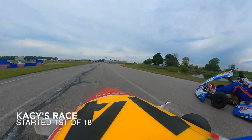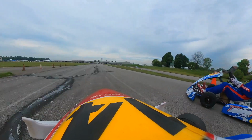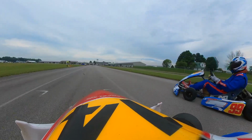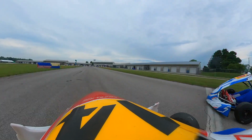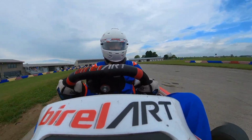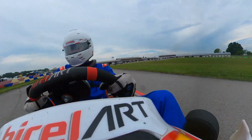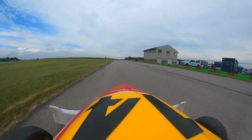On pole. Not very often I can say that. So I'm starting next to Brian. And I feel like a broken record, but the kart was just incredible. I had never had that much confidence as I did going into this race. Got a good start here. I'm pretty sure Ryan, who was behind me, gave me a nice bump, took the lead. And spoiler alert, that's really all you're going to see.